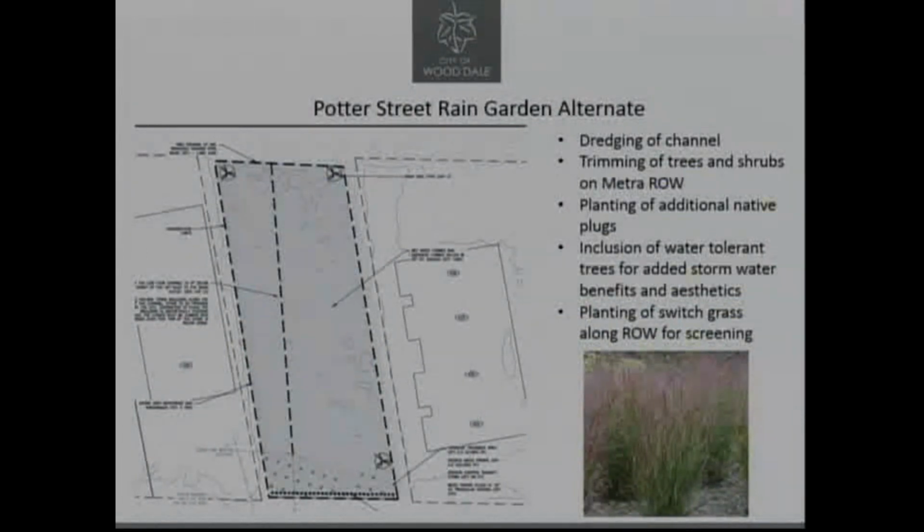Moving on, there was an alternate included for the Potter Street rain garden. And we're all well aware of the issues it has faced. Part of it is, again, the issue of discharging into the Metro right-of-way, which will be addressed in this project as well. Furthermore, we're going to dredge out the channel because it's been filled in with sedimentation.